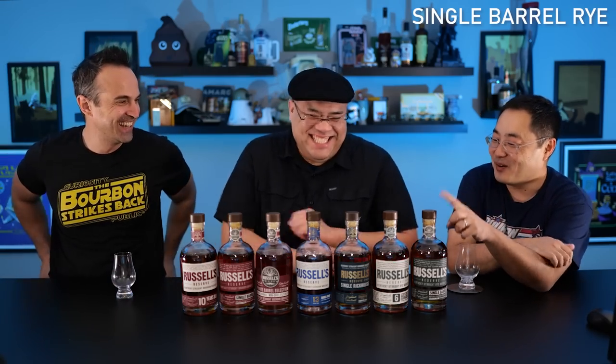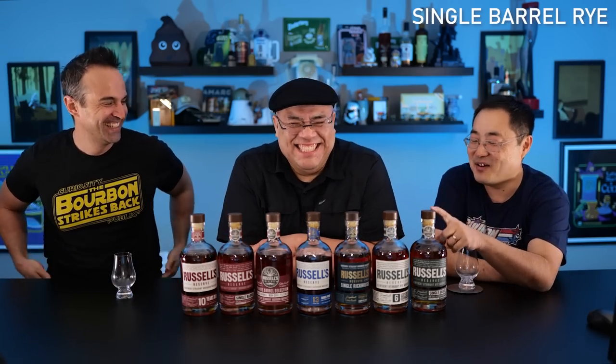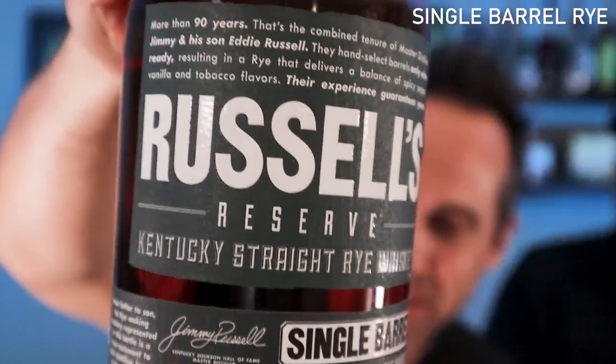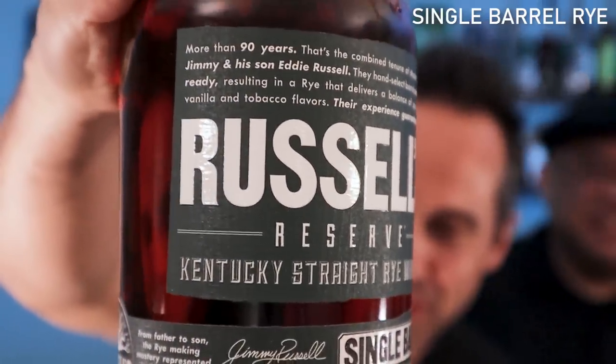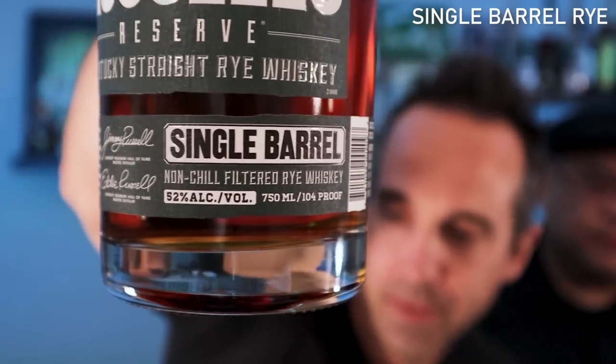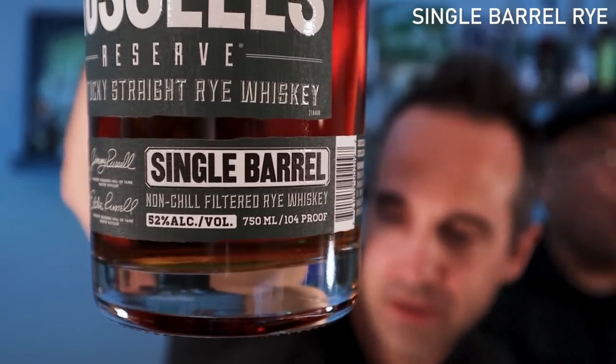Will the next bottle be reminiscent of a vibrating bed once again? Jules's quarter. That's my bar. And we got the same motif just in reverse here, the white on green, single barrel. Now we're up at 104 proof, 52% alcohol, non-chill filtered rye, single barrel. Again, no age stated. What's the price on that, Dutch?